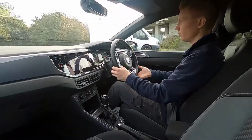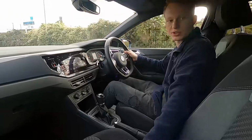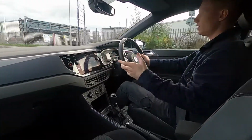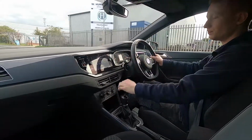So you've got a flat bottom edge with the R-Line badging at the bottom. Nice sport seats with the R-Line badging on the centre of the front as well, which give it a nice finish inside. And you've also got white stitching on the inside of the steering wheel.